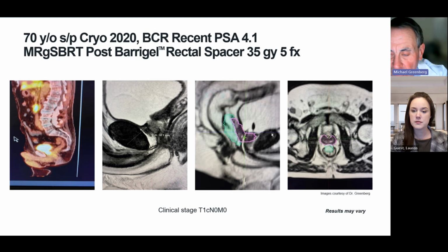And you can see it was outlined in kind of like turquoise, but we got very good spacing and lots of maximum depression of the anterior rectal wall with the spacer. And he got treated in 35 gray and 5 fractions over about 9 to 10 days, and it's done very well. And his PSA now is 0.2, doing very, very well.